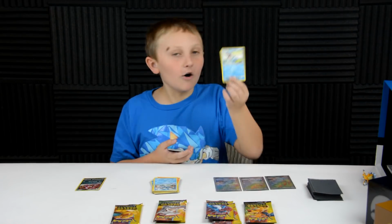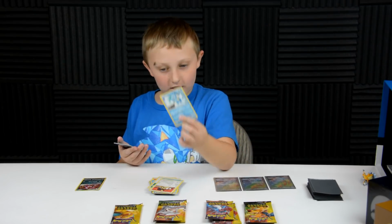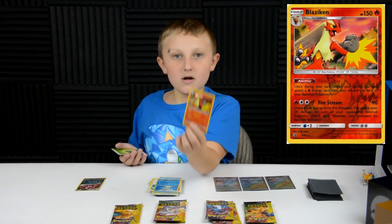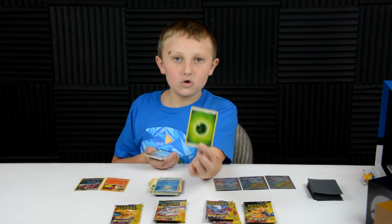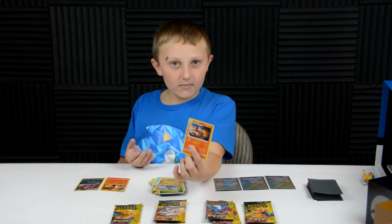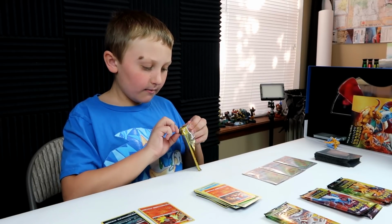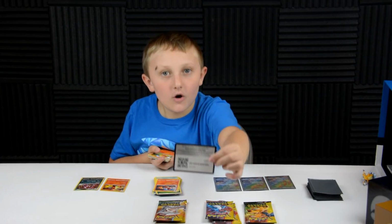Code, Totodile, Swablu, Corsola, Kangaskhan, Horsey, Reverse Croconaw, and my rare is a holo Blaziken. Okay, two holos so far. A Grass Energy, Militek, Drudagon, and Charmeleon. So far, we've got some pretty good stuff. Now it's time to look for the last pack art of Dragonite. Next we have the code.